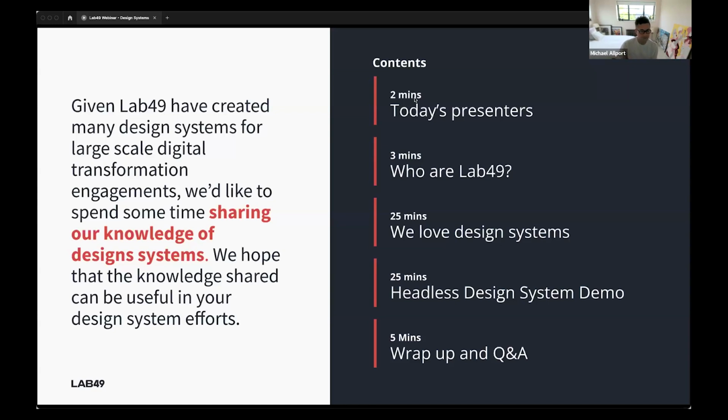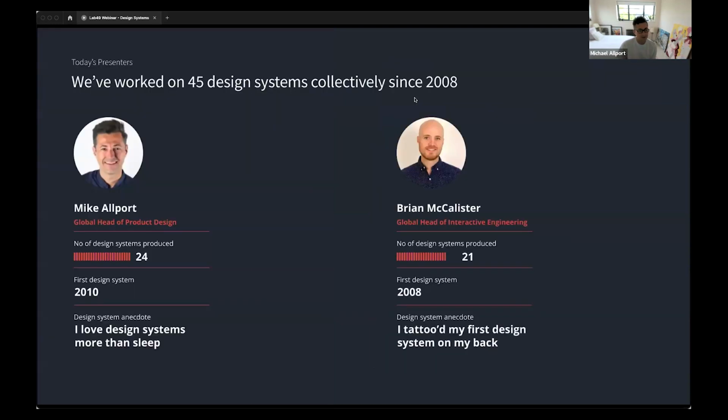And we're going to talk just for a minute or two around who we are as a company. And then we're going to get into why we love design systems and some of the pitfalls that we've seen with design systems and how we go about creating successful design systems. And then we've got quite an interesting, exciting demo that Brian's going to present, which is all about headless design systems. So we've built a proof of concept, which we use to get our clients excited around headless design systems and to engage with us on building headless design systems. And we want to share that with you today. And then we have some time at the end just for questions and wrapping up.